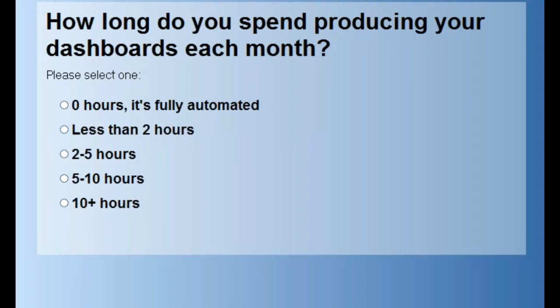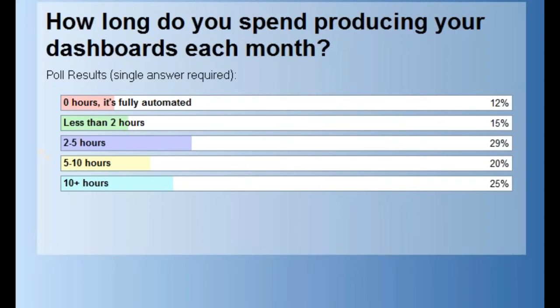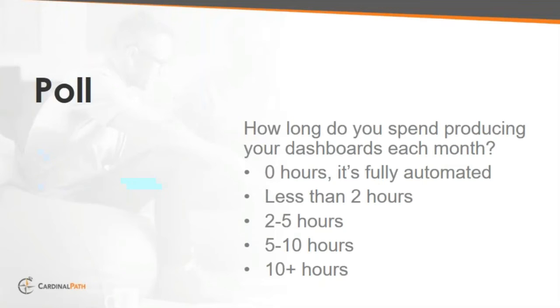This is a topic I'm always really interested in. Whenever I start on an existing dashboarding project, this would be one of the first things I look at, just because it's usually an area that can always be improved. So it looks like the numbers are just starting to stabilize, and we'll share the poll results. We got about a third of the audience sitting at 2 to 5 hours, not bad. We do have about a quarter of the audience doing 10 plus hours, which is definitely a time investment in getting that out the door.